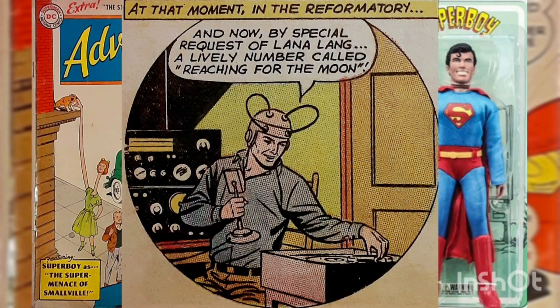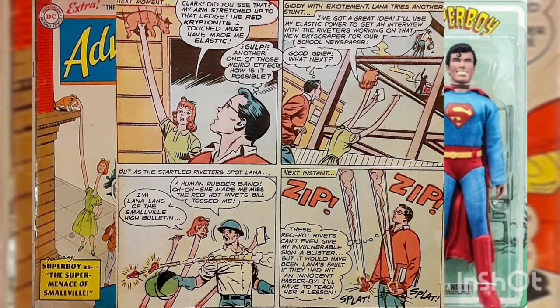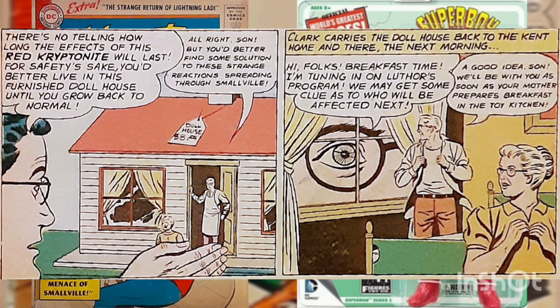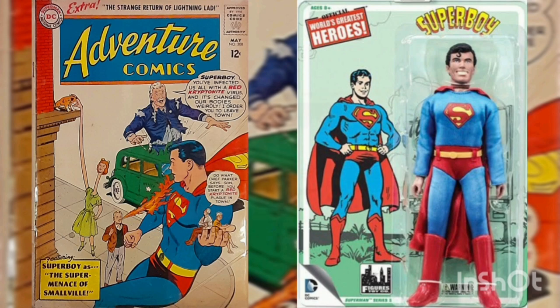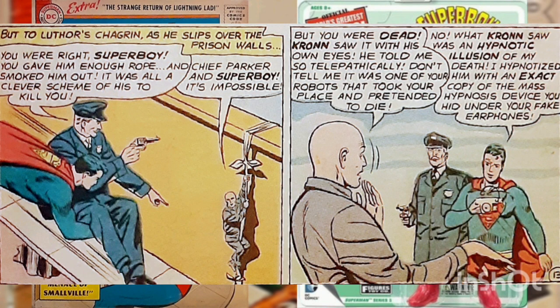triggered by the title of records Luthor plays on his disc jockey program, such as the chief of police growing to the size of a house, or Lana suddenly having super elastic abilities, and even the poor Kents were not immune, who felt like they were living in a Barbie-sized house. Then Lex Luthor directs Superboy to an antidote under sea, the site of a death trap by Kron. But Superboy deduces the truth, turns Kron over to the Atlantean police, and foils Luthor's escape attempt.